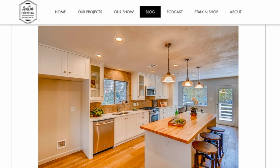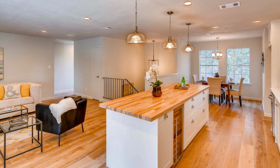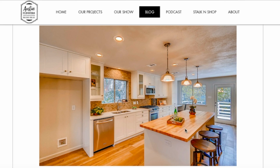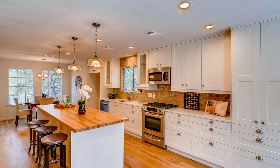This is Butcher Block Island, and actually this we bought from a garage. It's like a garage workshop bench, and then we stained it. It's a lot more inexpensive than Butcher Block, but it's like the same material. We used white quartz on the counters. All new cabinetry, white cabinetry.